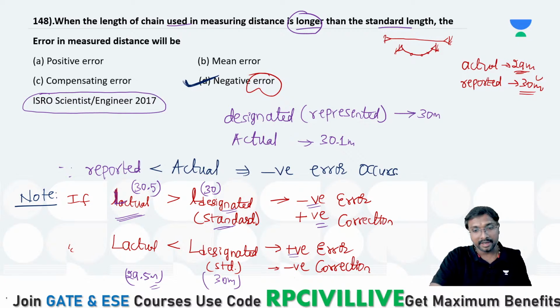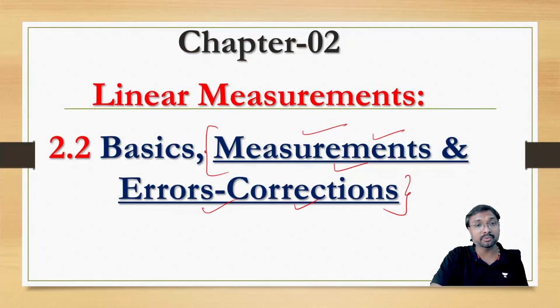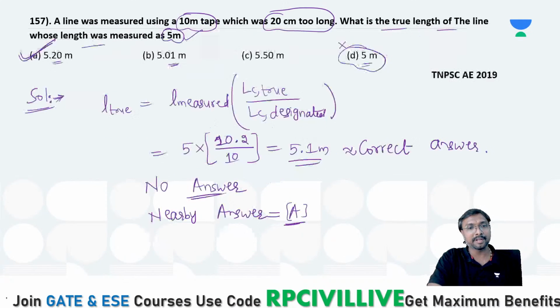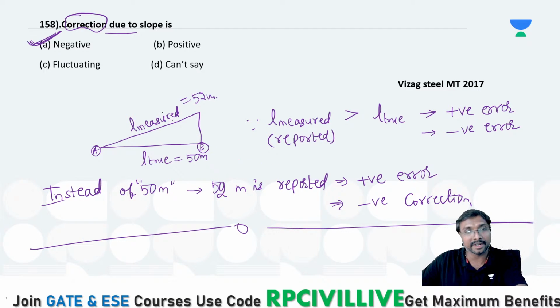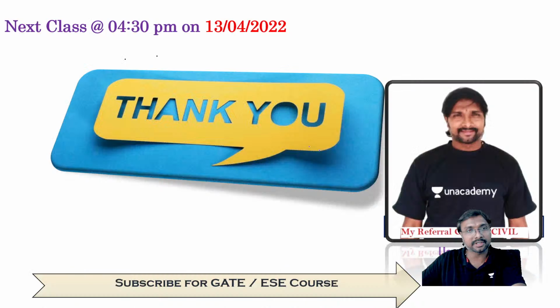Okay, I'll be closing the session with this. With this, linear measurements get over. Next class is on the 15th, since the 13th is over. Tomorrow there is no class.